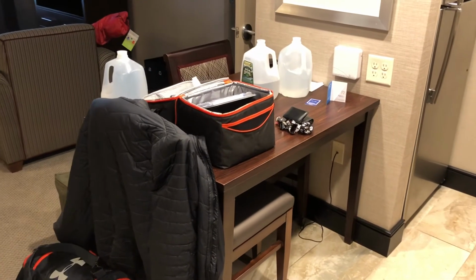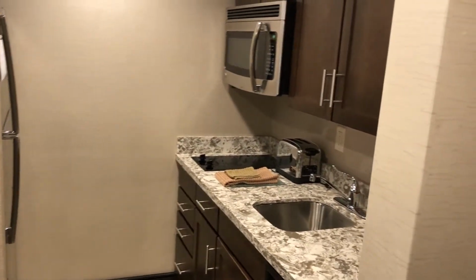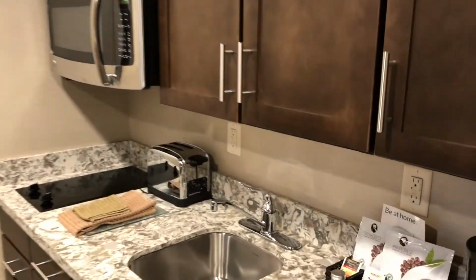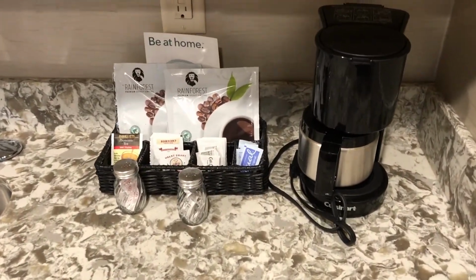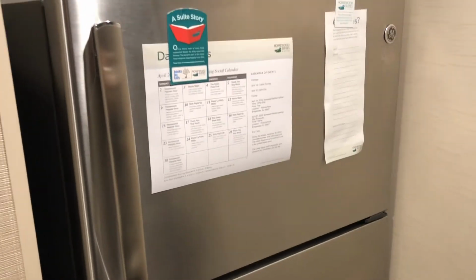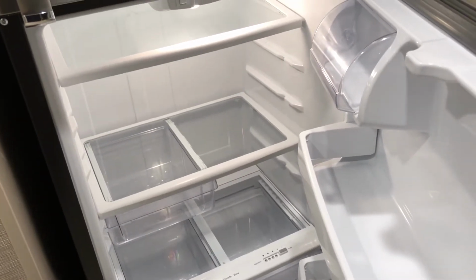Got a little dining room table here. And the kitchen. Microwaves and cabinets. Everything's so damn nice. Like, can I live here, please? Got some coffee. Might actually have some of that tomorrow morning. Stove. And a very high-tech fridge. Boom. Oops. Don't break anything, Gary.